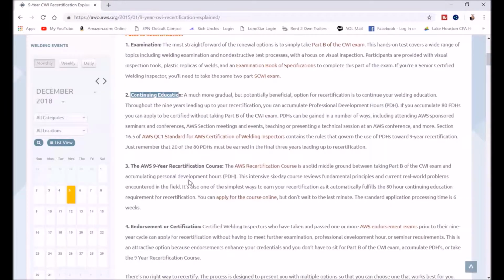or you can do the AWS 9-year recertification course. It says it's going to cost you a little money, but you can click on these links and it'll take you to the courses and your application online. It's a few steps involved. Like they say, the standard application processing time is 6 weeks, so make sure you get that in on time.